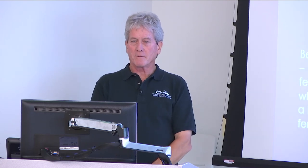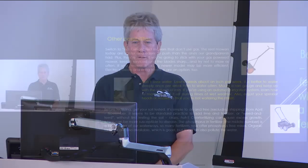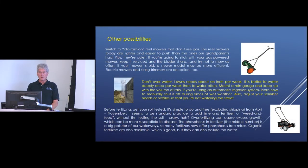If you're going to stick with your gas-powered mower, be sure to keep it serviced and the blade sharp, and try not to mow as often. If your mower is old, a newer model probably will be more efficient. So that's something to consider, too. Electric mowers and string trimmers are an option, too, especially if you have a small lawn. If you have small patches of lawn, you can just have an electric string trimmer and take care of it.